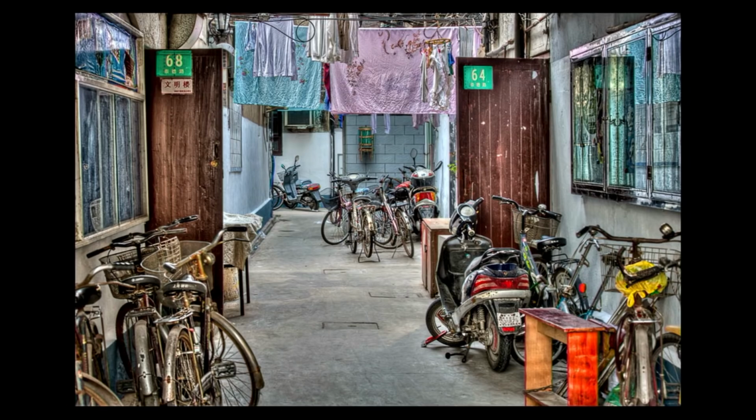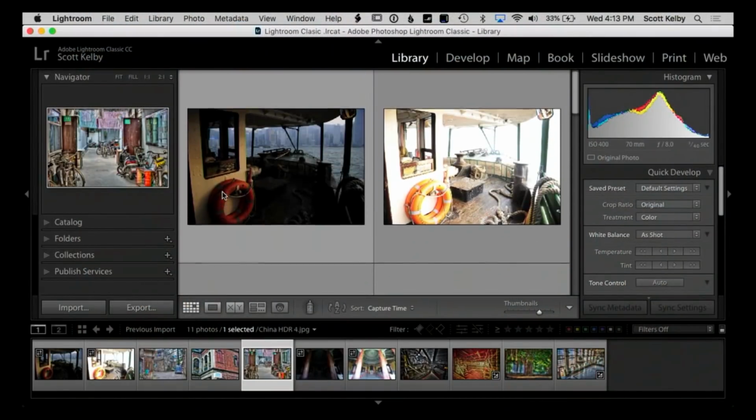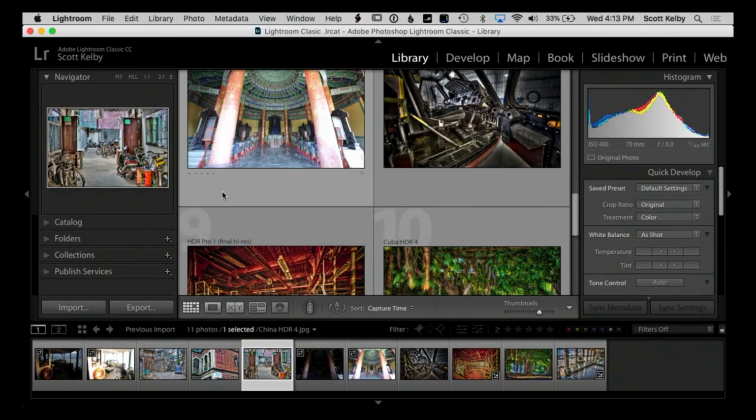I don't know what was going on here. Now, some of these you're going to see, I'm going to show you the wrong way. I'm going to show you how to fix it here in a minute. So let me just see. I've got some other shots here that I want to show you that are equally as bad. Those are okay. Those are not even done yet. Look at this.